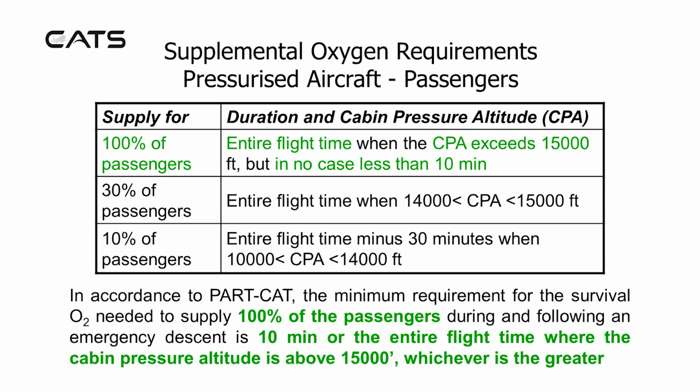Supplemental oxygen requirements, pressurized aircraft, passengers. There should be supply for 100% of the passengers for the entire flight time when the cabin pressure altitude exceeds 15,000 feet, but in no case less than 10 minutes.